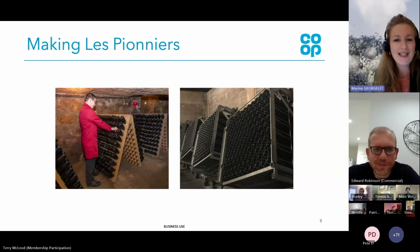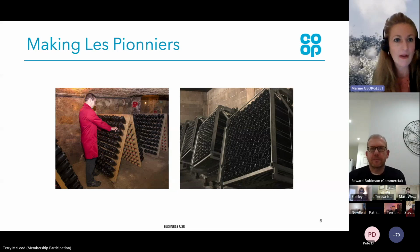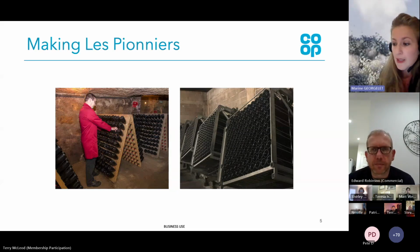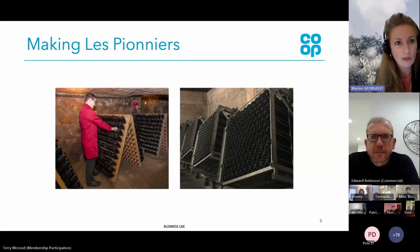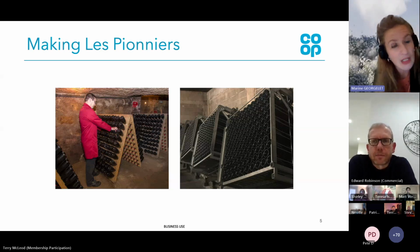So we are at this point of the process. We have completed the aging time of our champagne in our cellars, which, depending on whether we are on Les Pionniers non-vintage, can go from 2 to 3 years, or whether we are on vintage, which is currently 2013, would last 6 to 8 years of aging in our cellars.